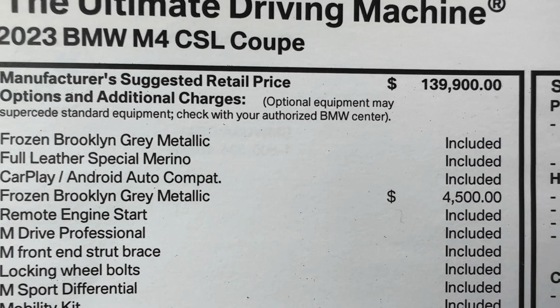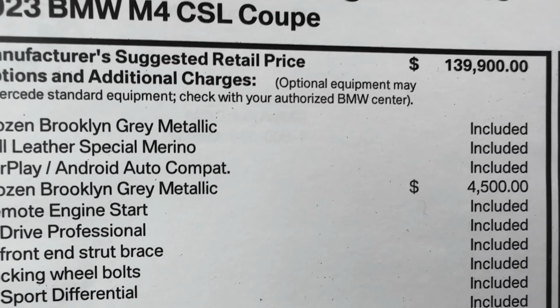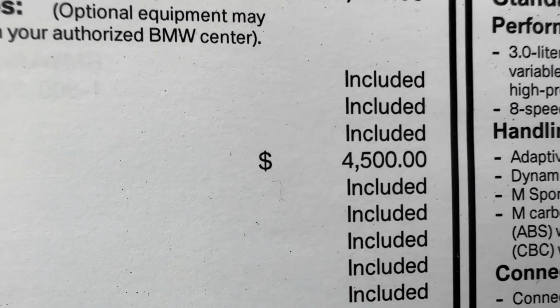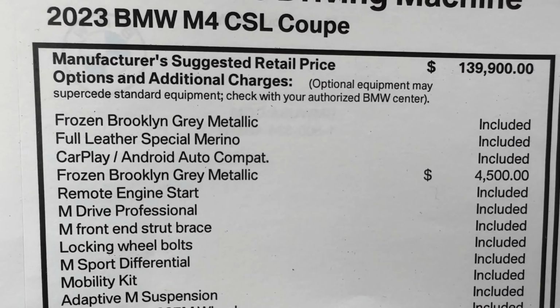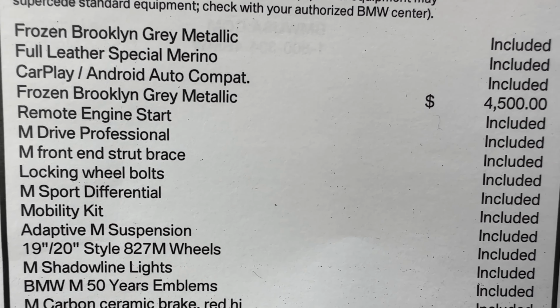So MSRP of $139,900. Why not just make it $140,000? So everything's included here except the frozen Brooklyn gray metallic, even though it says included. Down below, it's $4,500. So the Alpine White and black Sapphire, those were included. So your Merino leather's included, remote engine start. Again, things that aren't on my M3 CS.